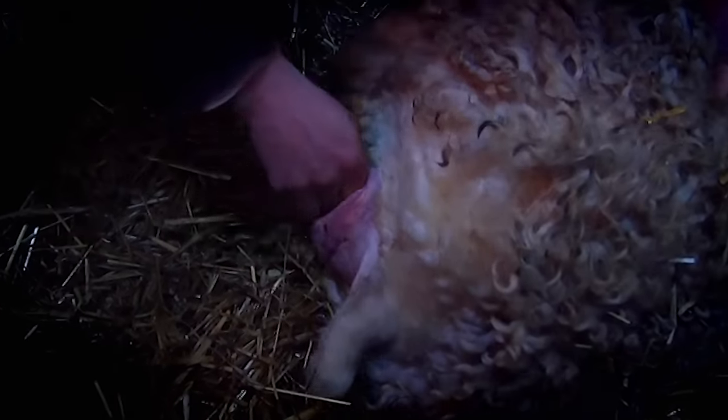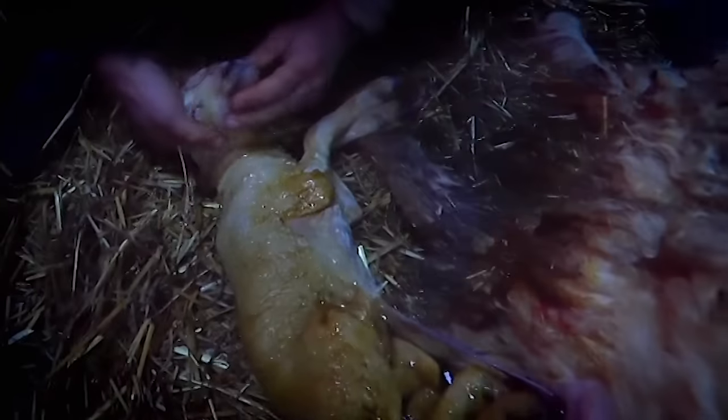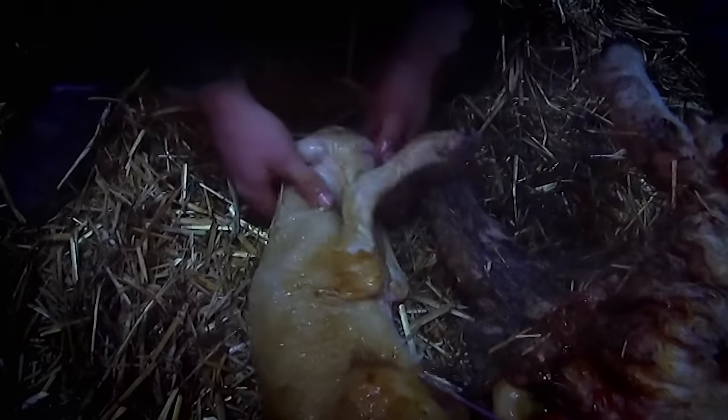Yeah, he's right there. It's time he was outside. Gently pull, gently, gently, gently. There he is. Clean his nose off. That's our fourth set of twins tonight. So a good night's work, I think. Little boy. And little girl.